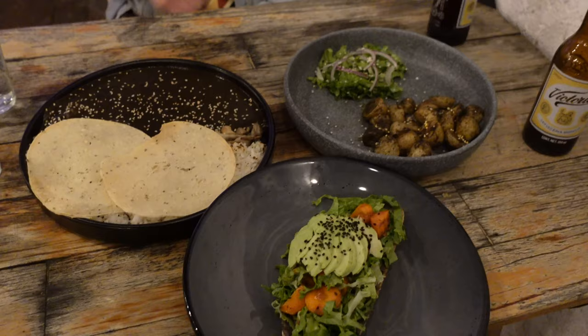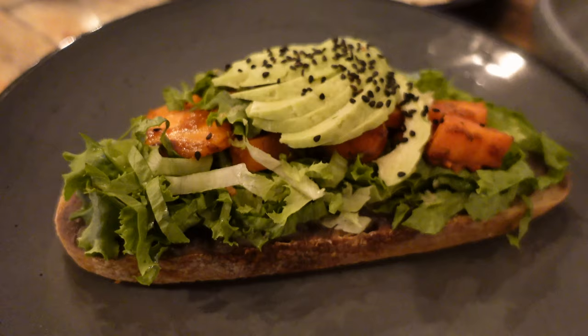All right, so right now I'm gonna try that tostada oaxaqueña. I tried cutting it, but it was a disaster, so I'm just gonna go straight in for it, and I'll let you know how it is. All right, cheers.